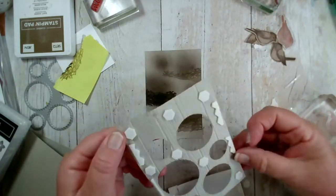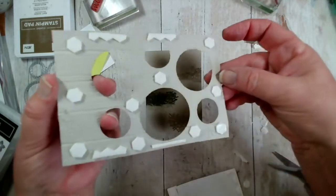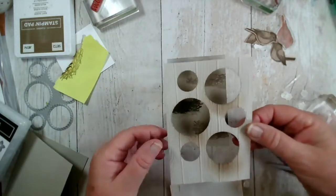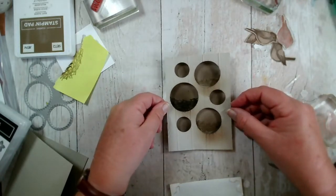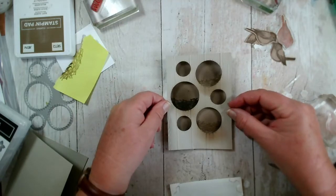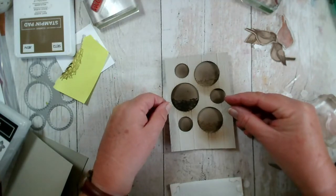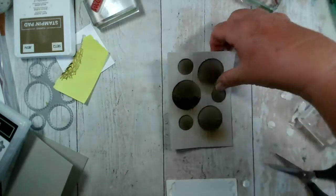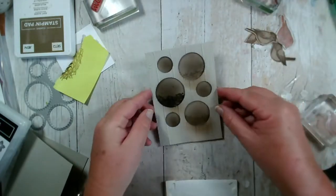So I just put those in the light, and if they're shiny I know that they're all taken out. So there we go. See how straight that is. Oh, a little bit to one side, but it'll work.